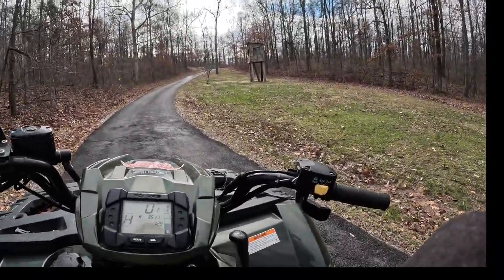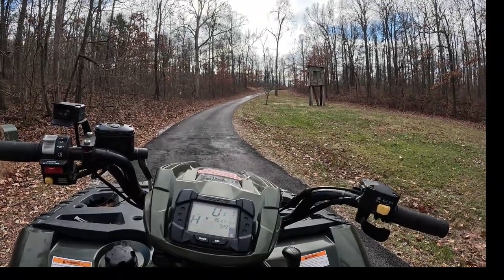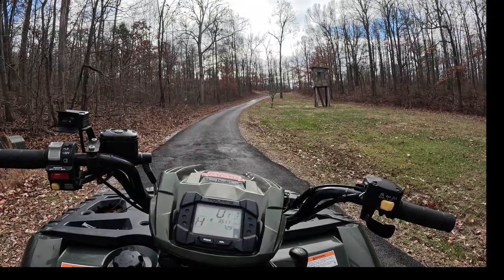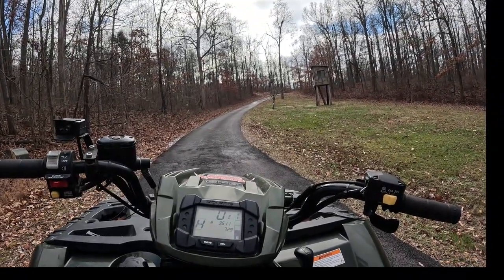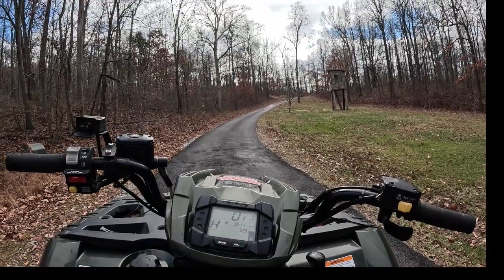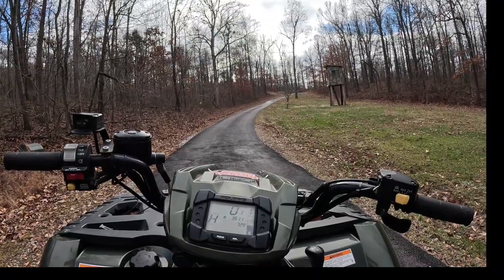This area here is the first of 2 hoke sits on the property. Hoke sit, a German word for high stand. We also call them the executive stands. Really nice stands, all insulated on the inside, carpet, nice padded chairs and all that. A very comfortable place to hunt out of.